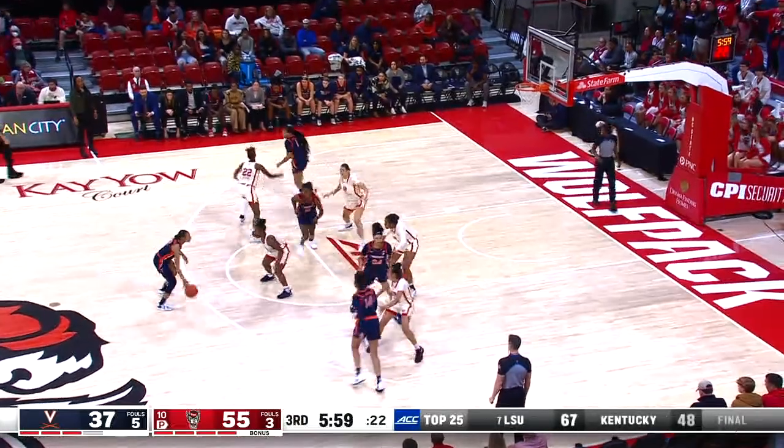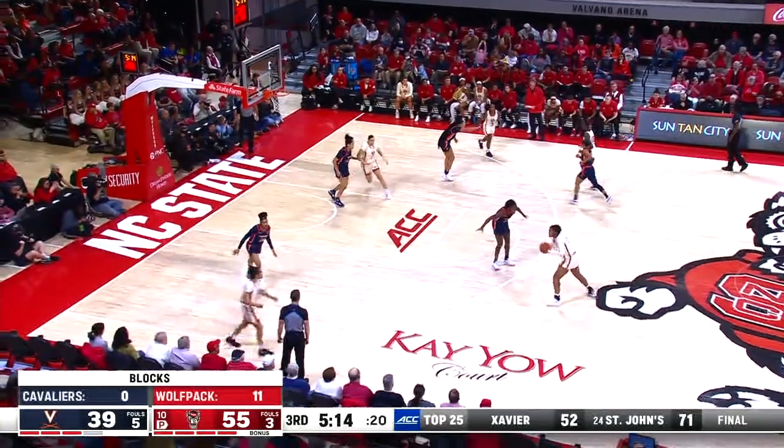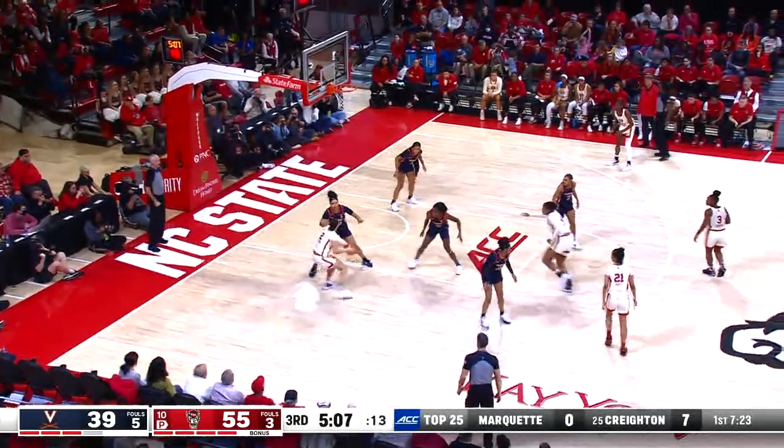And Diamond Johnson was the 6th woman of the year in the ACC last season. Off the glass. And she was coming off the bench. She was the 2nd leading scorer returning from last year's season, and she was coming off the bench. So that tells you a bit of what his bench can do.